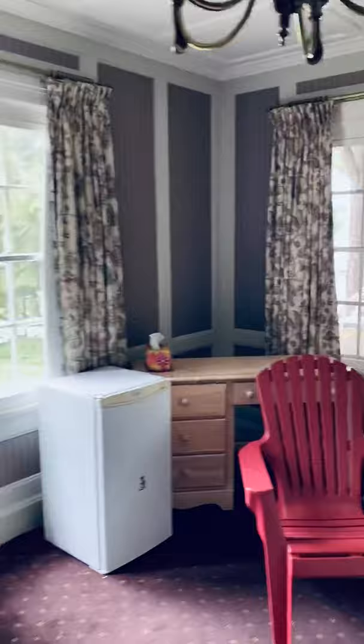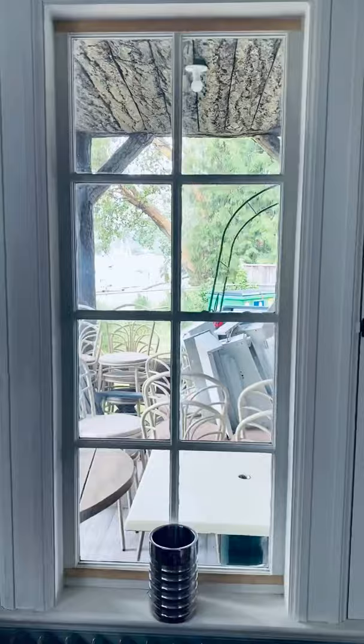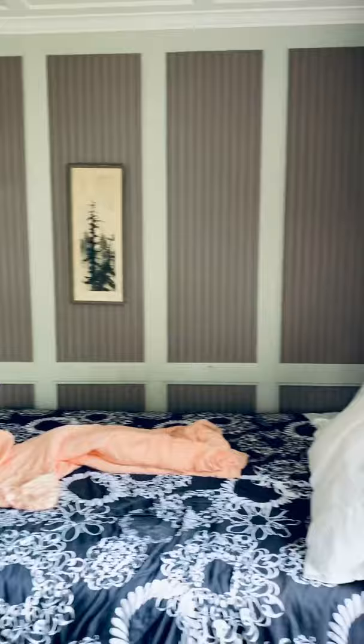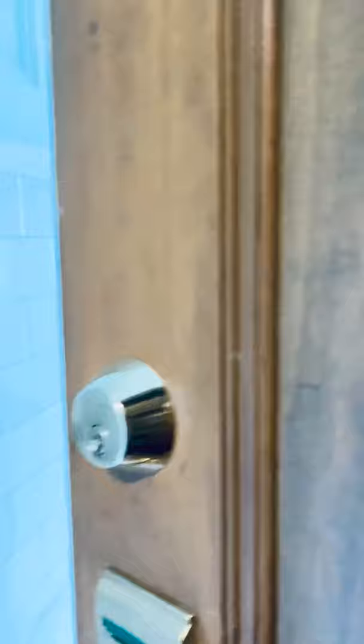And this is the Victoria room. Again, looks out towards the lovely Adirondack plastic chair, as well as more chairs out here. But again, looking at beyond that, you can see the marina. So this room needs a bit of help. And this, the bathroom is attached to this room. Beautiful tile.